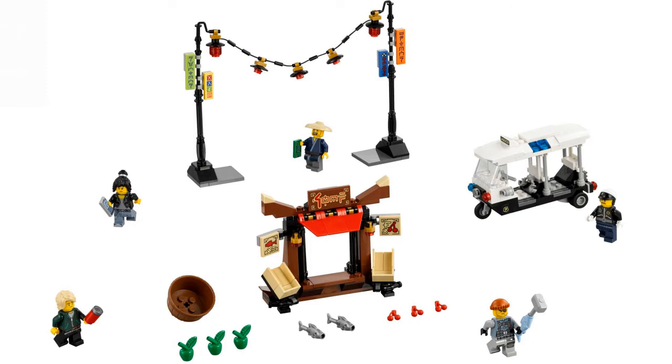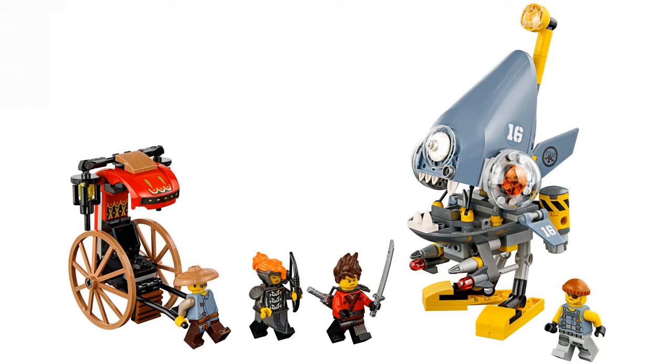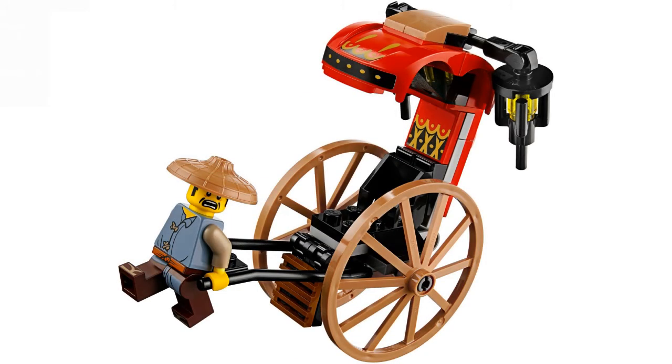So at number 17 we have Piranha Attack. So this is the smallest set of the second wave of the Lego Ninjago movie. You get the Piranha build. I think it's a very nice build, but it also doesn't compare to the other sets. I really like how you can open it up however you want to get some different moves with it. I have this little not hot dog build, but this little build, and it's actually kind of neat.